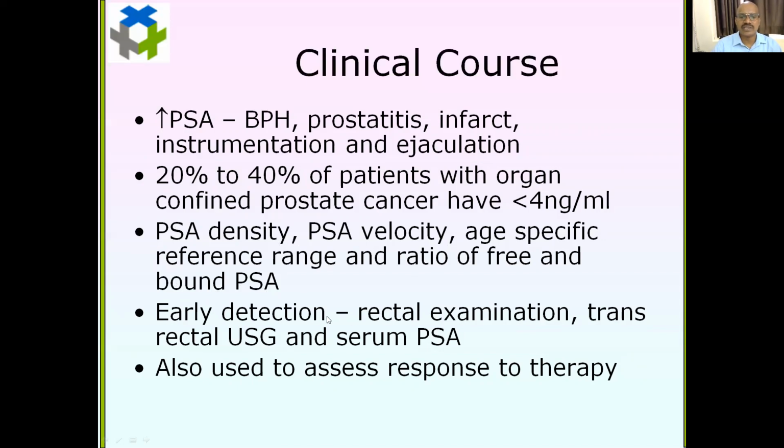The early detection of prostatic carcinoma is by rectal examination, transrectal ultrasonography, and serum PSA values. PSA is also used to assess the response to therapy. After prostatectomy, the PSA should fall. But if the PSA is still elevated, it means there is some residual tumor inside the body. So it also helps to assess the response to therapy.